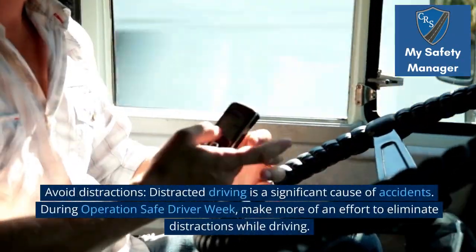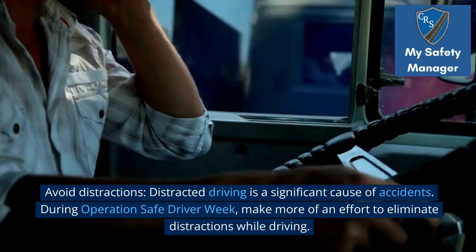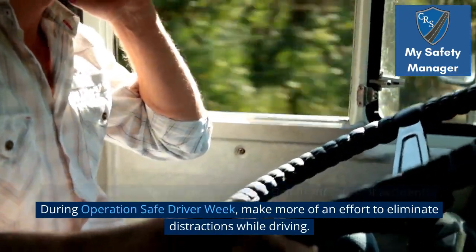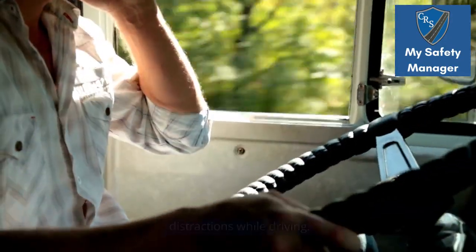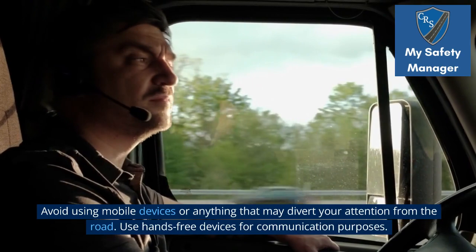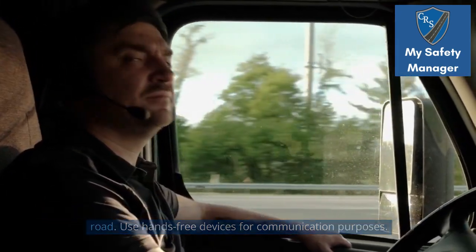Avoid distractions. Distracted driving is a significant cause of accidents. During Operation Safe Driver Week, make more of an effort to eliminate distractions while driving. Avoid using mobile devices or anything that may divert your attention from the road. Use hands-free devices for communication purposes.